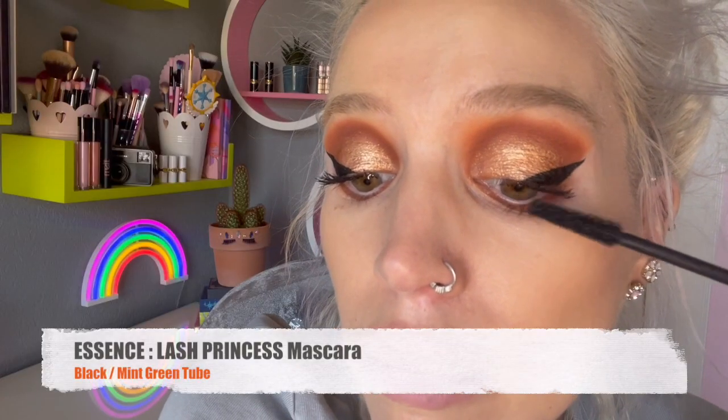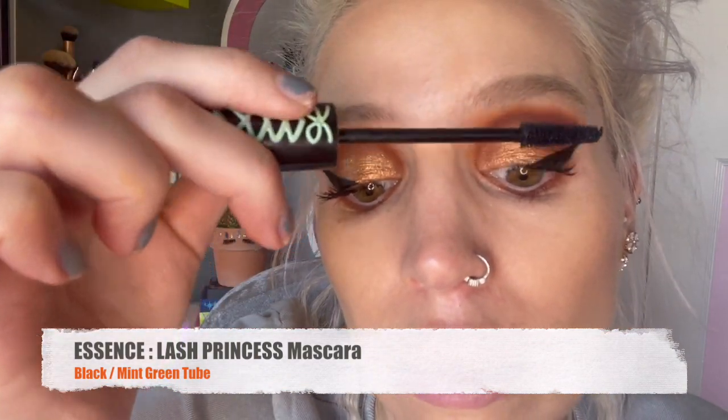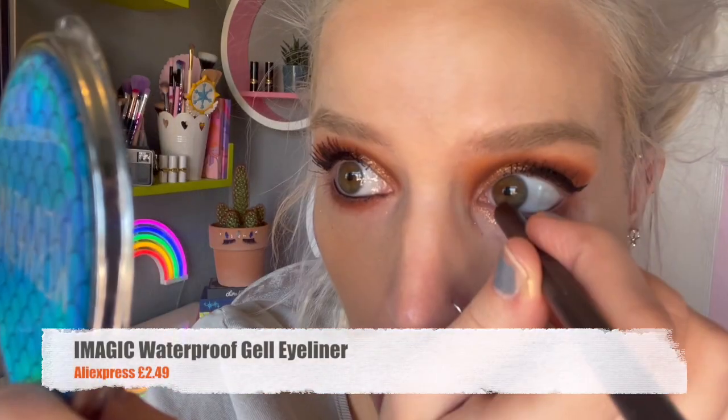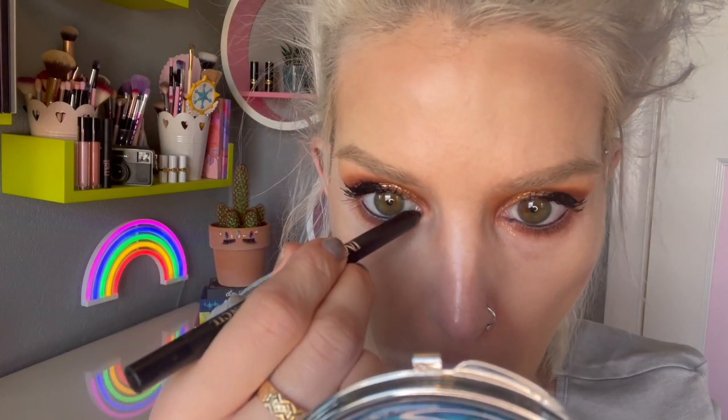For mascara, I'm of course going to be using the Lash Princess by Essence. I've tried many other mascaras, but this is the one that I always end up going back to. I'm going to be applying some black gel eyeliner to my waterline. This one is by the Eye Magic brand. It's just called the Waterproof Soft. This is the very best, most intense, most long-lasting, easy-to-apply black eyeliner that I've ever tried. And again, it's just the one that I keep coming back to.